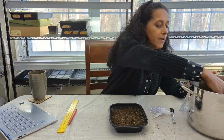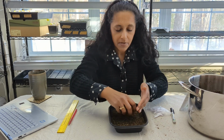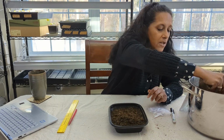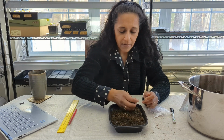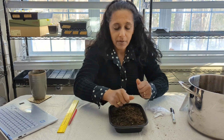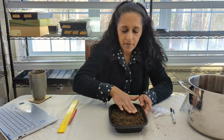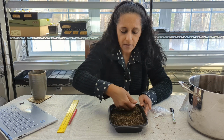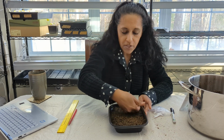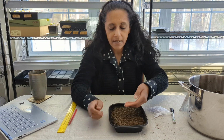And then it said to cover them with about 1/4 of an inch of potting mix or seed starting mix. And I've mentioned this in previous videos. Don't get terribly hung up on that. Just know that they need to be covered per the instructions, and you don't want to put too much potting mix or seed starting mix on them. Just enough. So I'm pushing down so that there's good contact between the seeds and the soil.